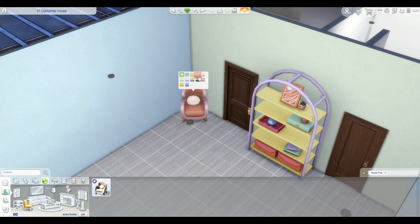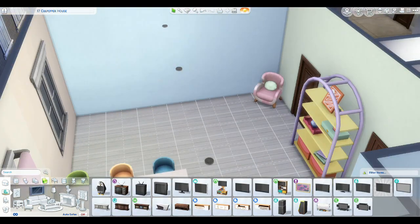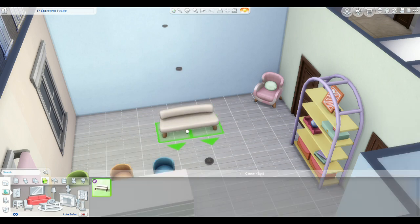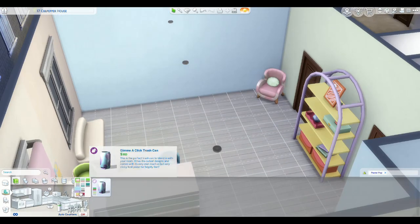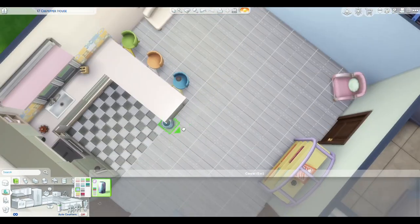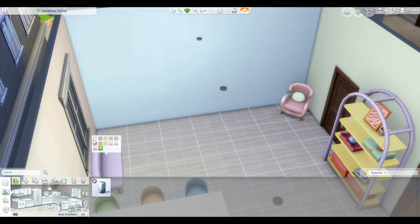Kind of like my last week's video, the entryway just goes straight into the living room area, and so we are just going to be adding a little garbage can from the Pastel Pop kit. That chair by the entry to the apartment is also in the Pastel Pop kit.